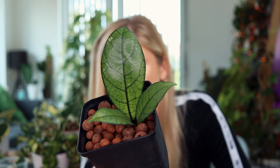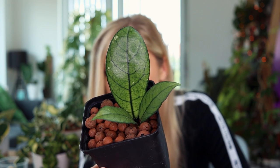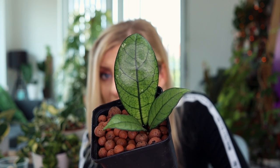It wasn't on a wish list. It wasn't something that I was even looking to own. But the second I saw it, I was like, okay, this is definitely one for me. So I think this is Hoya crassipetiolata. Really, really cute, this one. It's leaning to one side and I do not know why.